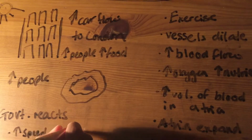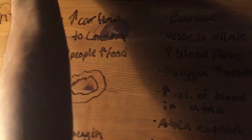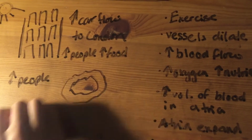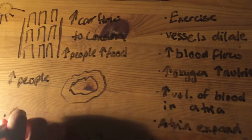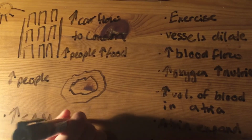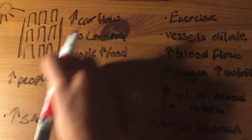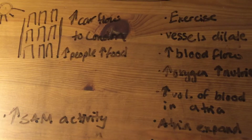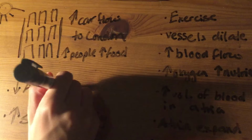How does the government react to increase speed and strength? The government does two things. First of all, they realized that people called Sam work very well. So they go, you know what, Sam? We're going to increase your activity. The second thing is, people are ordering loads of stuff online and they're not even getting it fast enough. So they're going to decrease a van delivery time.